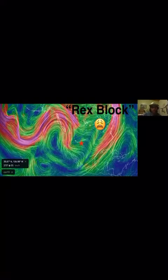It's a blocking pattern, a persistent high pressure just west of us. It's called a Rex block. You might hear the NWS folks calling it a Rex block. Basically that's a large area of high pressure poleward, or north, of a low pressure system. And unfortunately, these two things work together to deflect winds and moisture and storms away from our area. We don't see those favorable orographics.